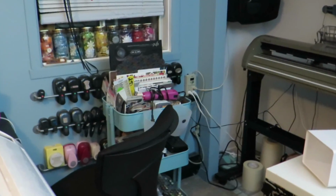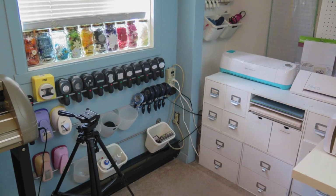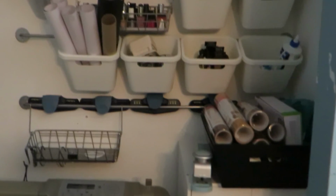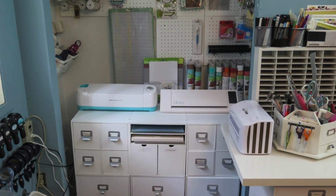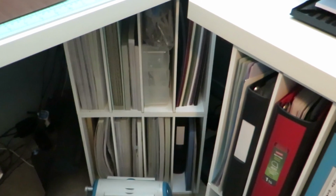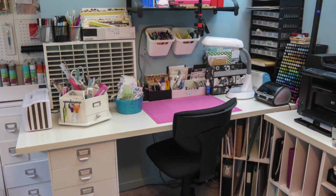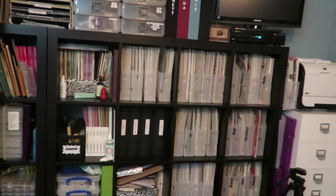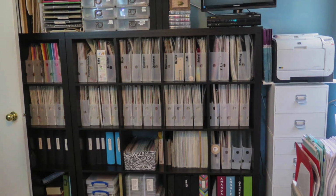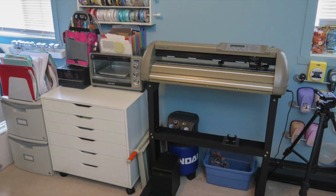So here I'm showing you some before and after shots. Before and after. The wires are still there, but what can you do? Before and after. I'm loving it now. I have so much space. Before and after. It's more colorful, it's brighter, it's more space. It's fantastic. Before and after. Not that much difference, but more organized, everything in its place.